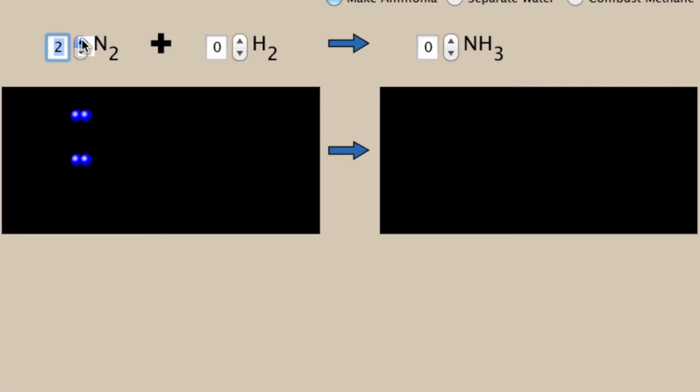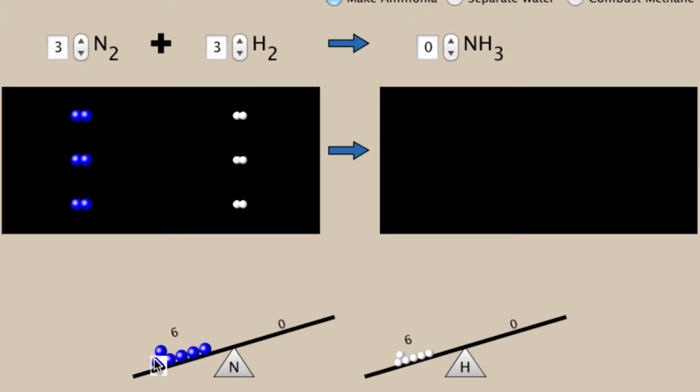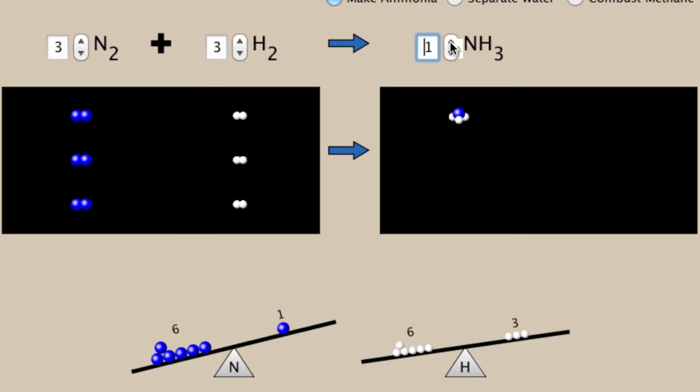Let's say that we start out with some nitrogen. Let's say that we start out with the same amount of hydrogen, 3 and 3. And we want to see how much ammonia we can make. I've got 3 and 3. Right now I've got, the balances are pretty heavy. So let's see.